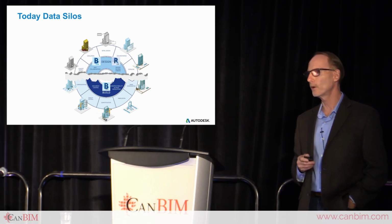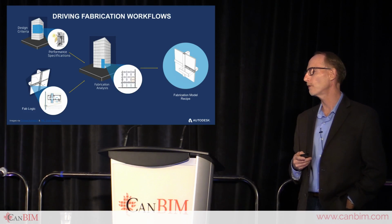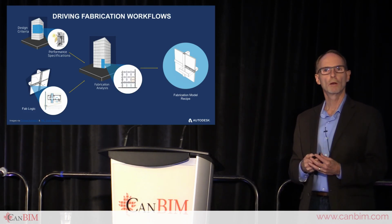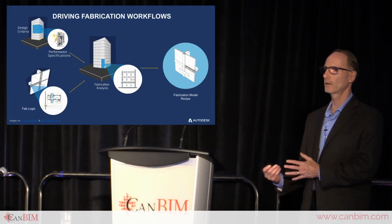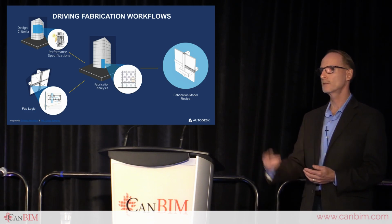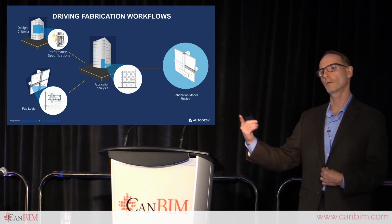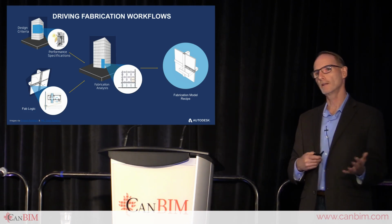I'm going to use this example, like a panelized system. You can think of it, whether it's the exterior curtain wall of a building or interior curtain wall, anything like that, as a simple example where the design gives you a great intent and even performance requirements, but it doesn't give you the fabrication model. It doesn't give you the fabrication logic. It doesn't power the machines and tools on the shop floor that are going to do any kind of cutting or manufacturing or drilling or anything like that. That is not in that BIM model.